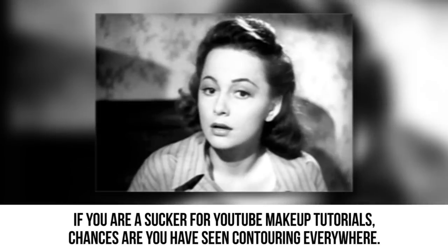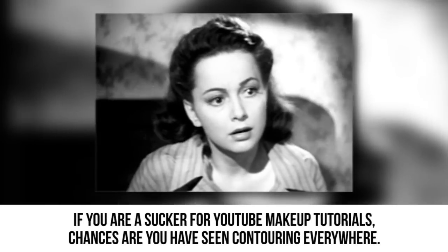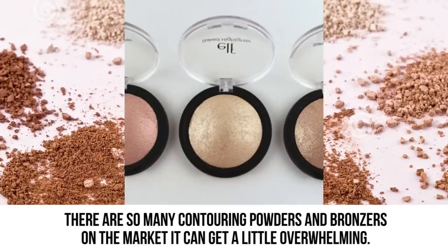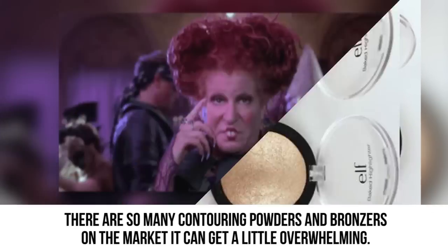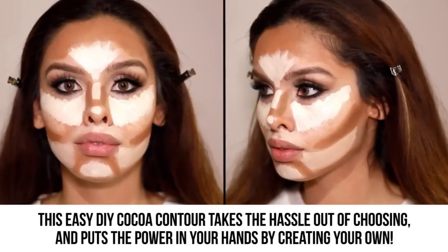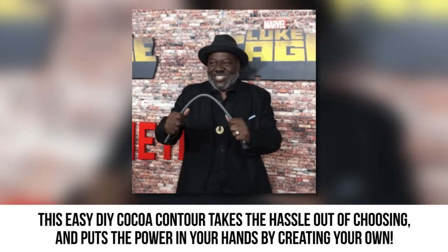Contour. If you're a sucker for YouTube makeup tutorials, chances are you have seen contouring everywhere. There are so many contouring powders and bronzers on the market, it can get a little overwhelming. This easy DIY cacao contour takes the hassle out of choosing and puts the power in your hands by creating your own.